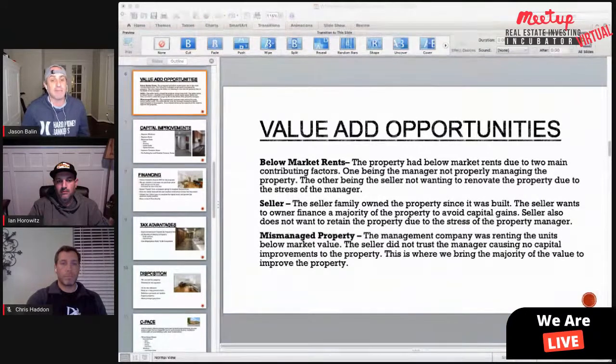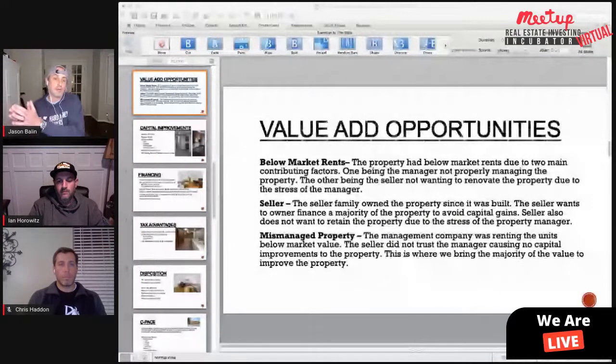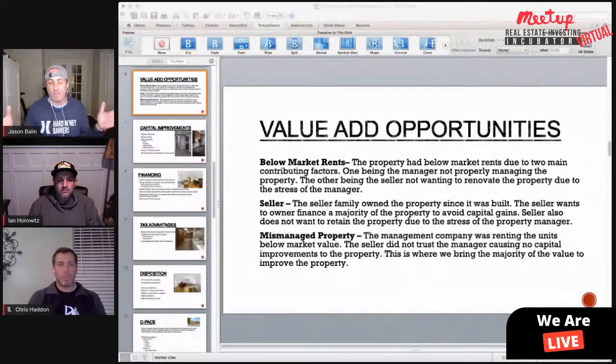The reason I believe you think it was a home run is that there was a huge value-add component that really enhanced the value. The numbers as they sat were okay. They weren't anything crazy. They cash flowed, but it wasn't anything crazy. So I think potentially it depends on what people want.